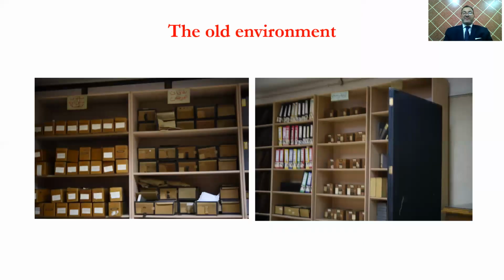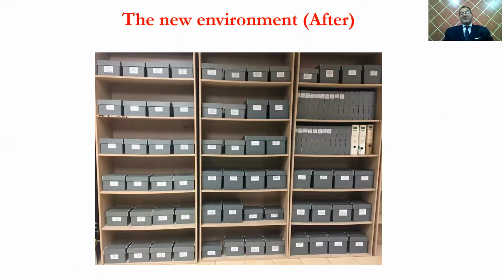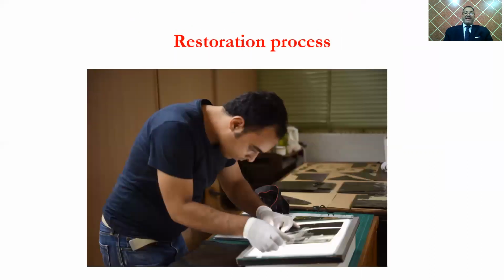This is the old environment, and this is the new technique, or the new environment of storage of all these glass negatives after using the acid-free envelopes and the boxes. And also we did restore some of the broken glass negatives.